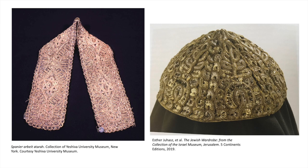Spanier Arbet is an Ashkenazi Jewish lace technique. It's been used mostly to decorate a variety of Jewish ceremonial and daily clothing items, most frequently the Atarah on prayer shawls, where it serves as an embellished neckband. You can see this type of swatch here on the left for kippahs, a Jewish cap like the one on the right here. The lace is built in six triangles and sewn together.